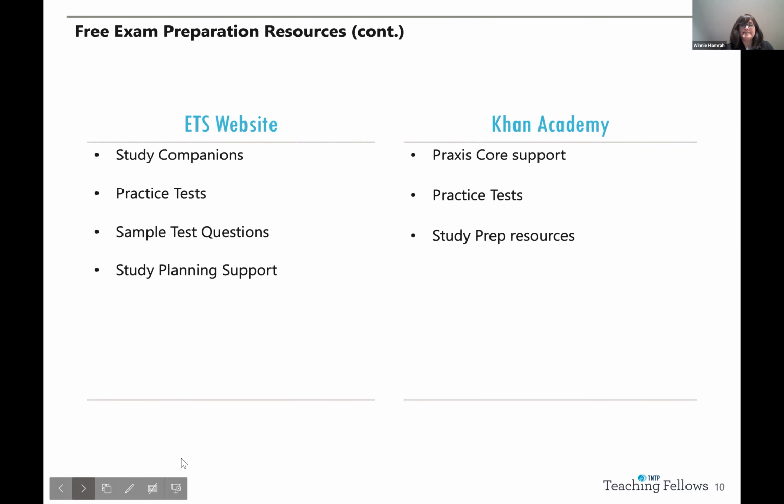There we go. And as Dr. Ryan also mentioned, the ETS website is super helpful. I will just underline what Dr. Ryan said, that the study companions are really helpful in terms of providing practice test questions, also breaking down the exam, so which type of questions in which part of the exam. It also gives you a bit more of an explanation about the types of questions. So the study companions are super helpful. There are also practice tests on the ETS website.